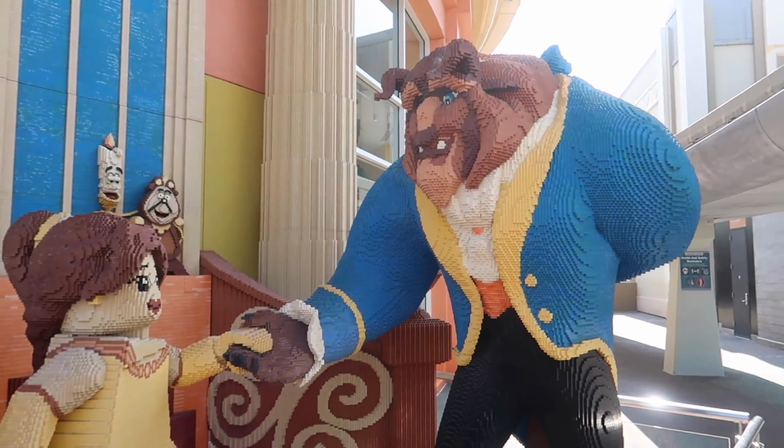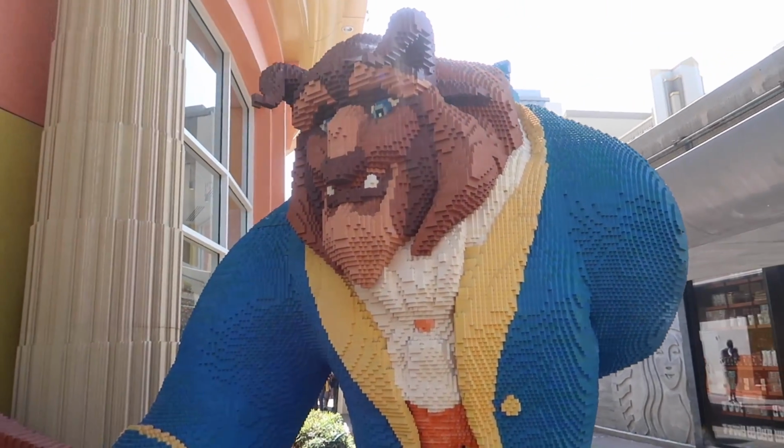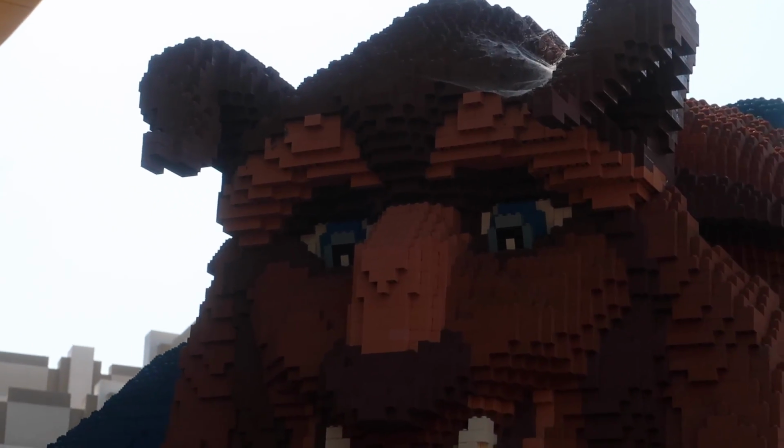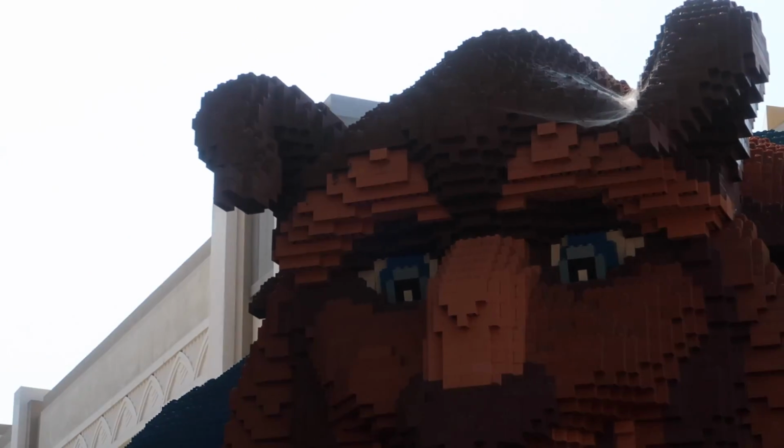Checking in with Lego Beast. It's always kind of a tradition of mine now. Oh, it looks like cobwebs on his head for the Halloween season. Look at that up there. It's getting into the spirit.